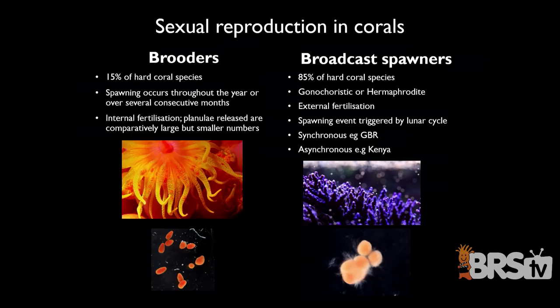They can either be synchronous spawning, so the Great Barrier Reef is probably the best known of that, and certainly the best, most studied reef, where you have this mass spawning event where the whole community goes off over just a few nights of the year. Or they can act in an asynchronous pattern. So Kenya is an asynchronous spawning location where different colonies or different species might go over multiple months or staggered.